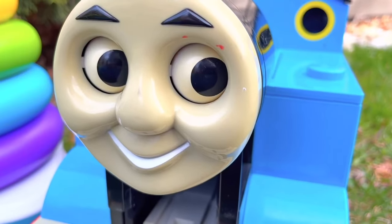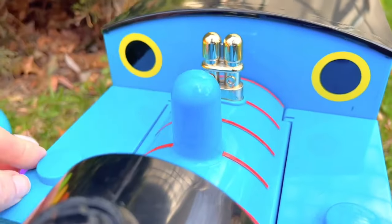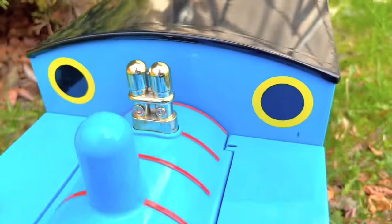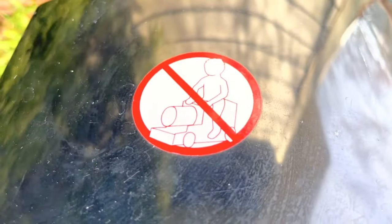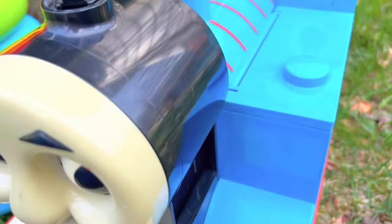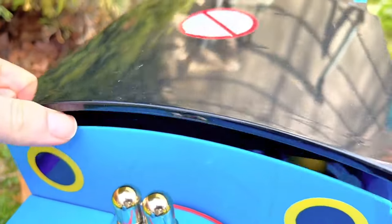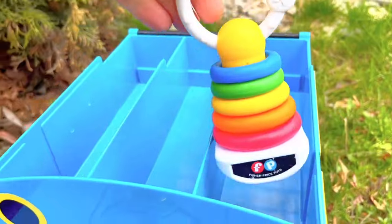What's that, Thomas? There's another surprise? Let's see. Where could it be? Does this open up? No. What about this? Oh, look. It says, no riding, Thomas. It's not meant for a human to ride on top. Can we open this up? We can. And there's another ring toy.